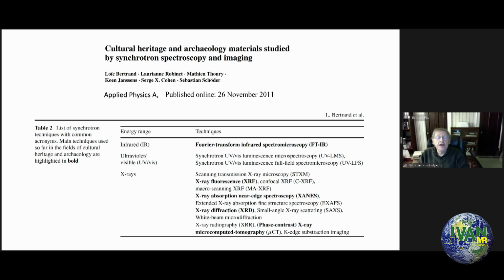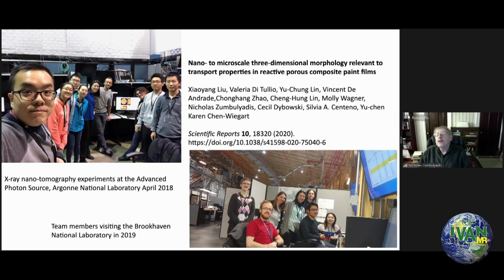The leaders in this area are Loïc Bertrand in France, using the synchrotron Soleil at Gif-sur-Yvette. Now, Gif-sur-Yvette is probably familiar to some of you. That's where Anatole Abragam worked. In this country, such studies can be done at the Advanced Photon Source at the Argonne National Laboratory. We've done that work in collaboration with Karen Chen-Wiegart at Stony Brook University. Here you see Karen and her students, and here is Valeria, our postdoc at the Argonne National Laboratory in 2018.